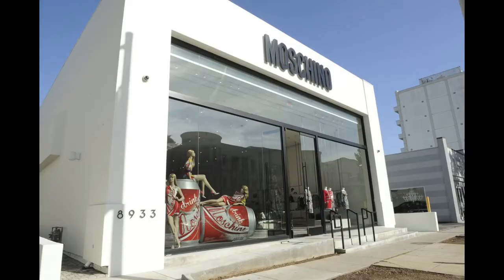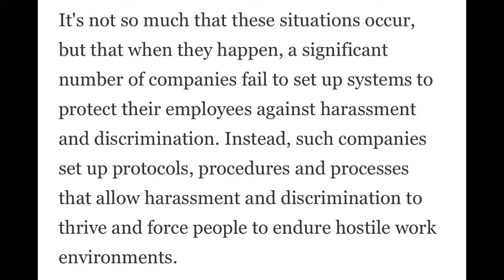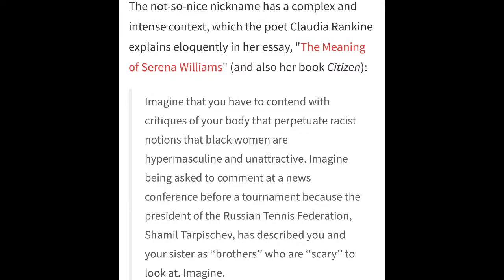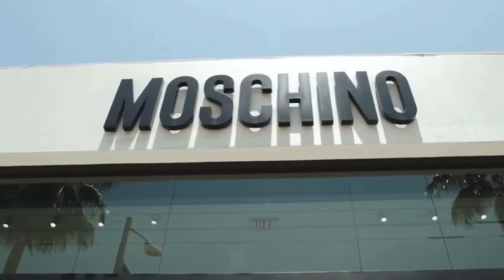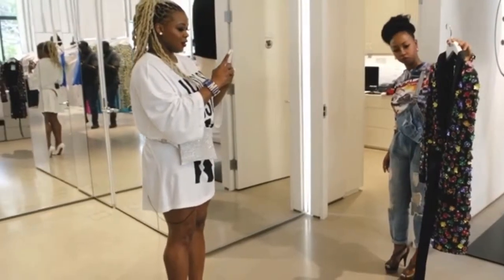customers who did not appear to be rich or famous, using the word Serena, like the tennis phenom Serena Williams, to refer to those shoppers, as well as asking store staff to follow these shoppers, these Serenas, around the store. In this context, African American shoppers sometimes displayed hundreds of dollars to store personnel to prove they could actually afford to shop at Moschino.